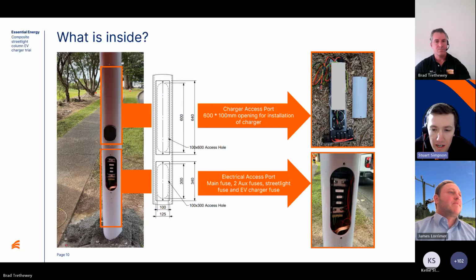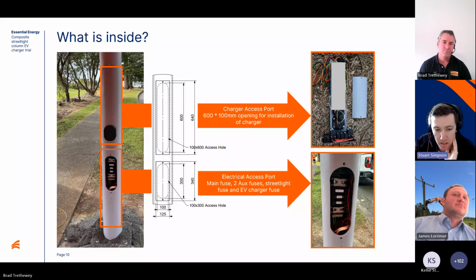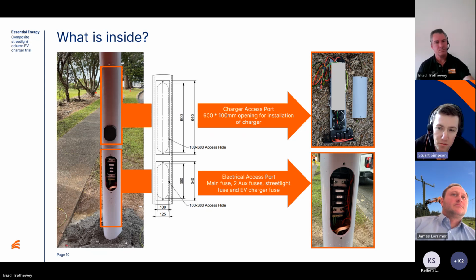So the column itself, the changes we made with Wagners, we went through a design process on how we can look to fit this charger in. It being quite a small area, we had to try and find as much space as possible to be able to fit this charger. So the picture on the left there, the bottom box in orange, that is the existing electrical access hatch that you'll find on most streetlight columns. What we've done is added an additional access hatch above that, the second orange box, where the charger fits inside the column. Wagners were able to make this as large as possible, so we could fit that charger and all the fusing and everything to go with that and have plenty of space to do so.